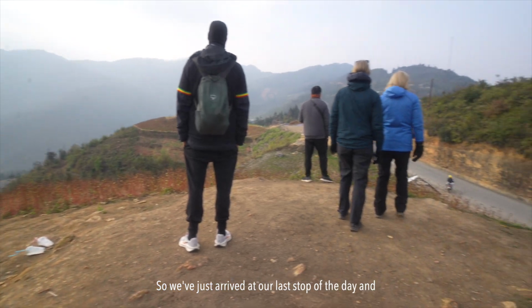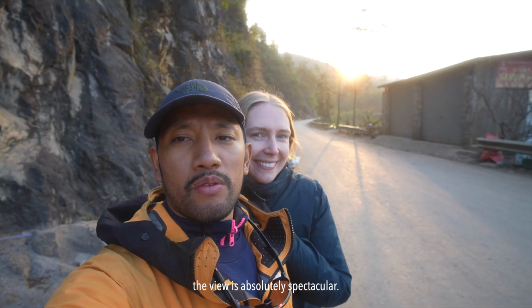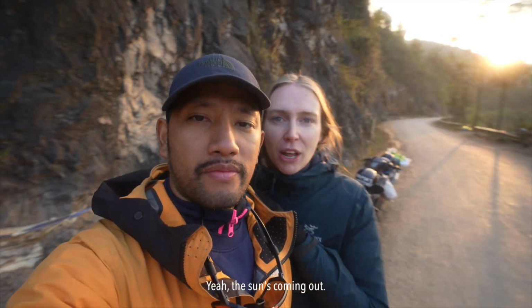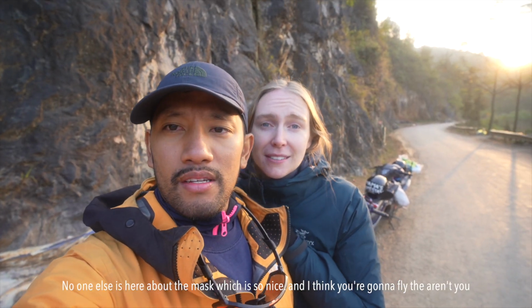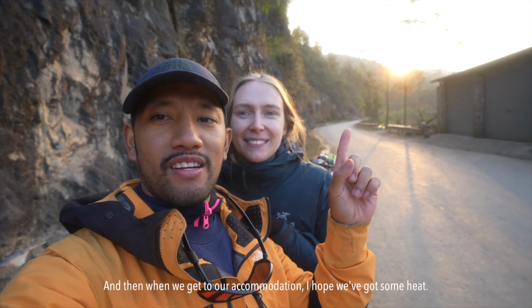So we've just arrived at our last stop of the day, and the view is absolutely spectacular. The sun's coming down as well, look at that. Yeah, the sun's coming out. No one else is here apart from us, which is so nice. And I think you're going to fly the drone, aren't you? Definitely. For the last stop. That's the money shot right there.